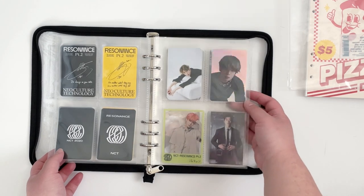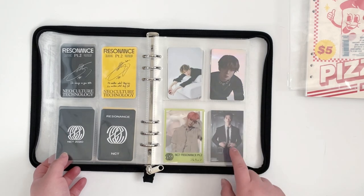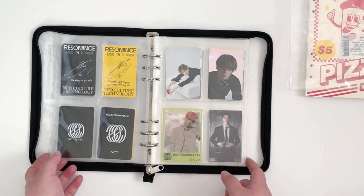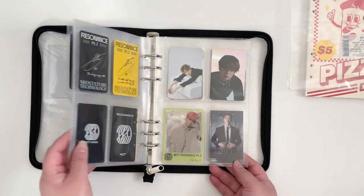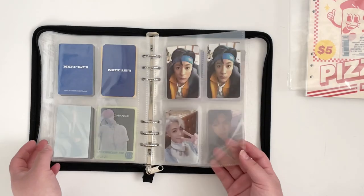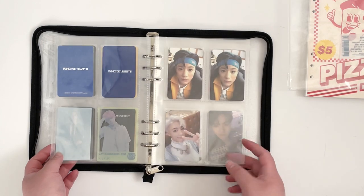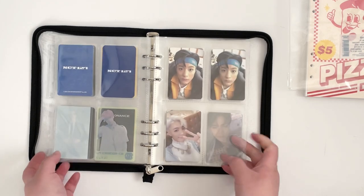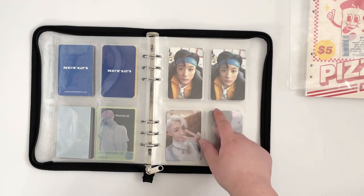These are from the Season's Greetings, the part 1 POB, Japan POB, and this is pretty new. This is the Tar Records POB for Loveholic. I'll probably be putting in Jaehyun's Loveholic PCs when I get them. And then I have Jeno's. I have his My First and Last, We Young. I actually have another We Young coming in the mail for a trade. And I thought it'd look nice if I had two.